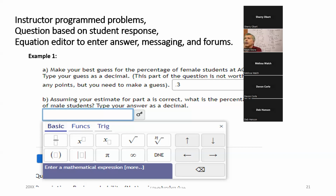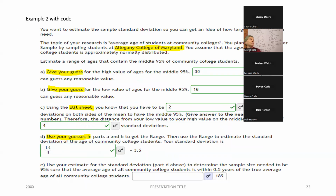They don't have to use a calculator, because they just type this in, and that's the best way to do it because there's no rounding involved. So they can type the actual math, and yours has that too, which is great. Yeah, it's great. There's no rounding issue.